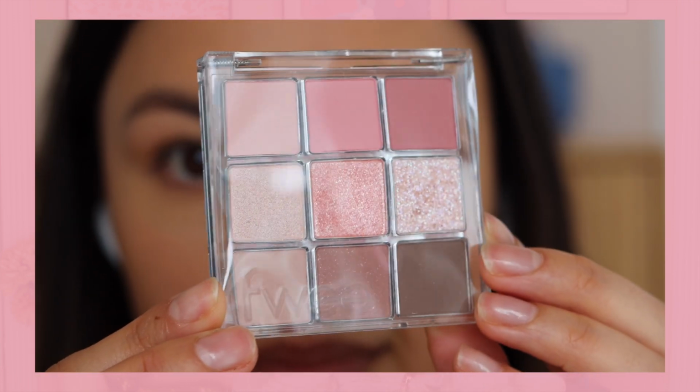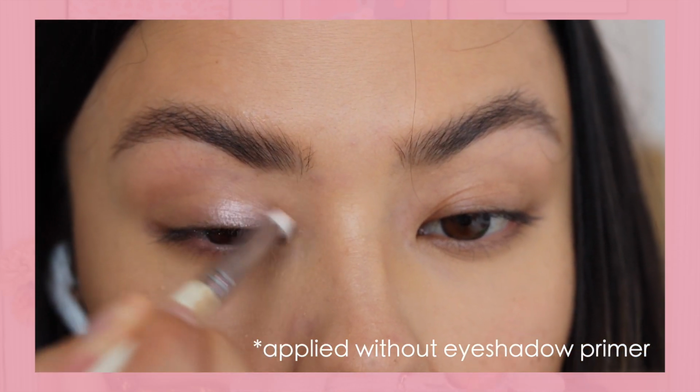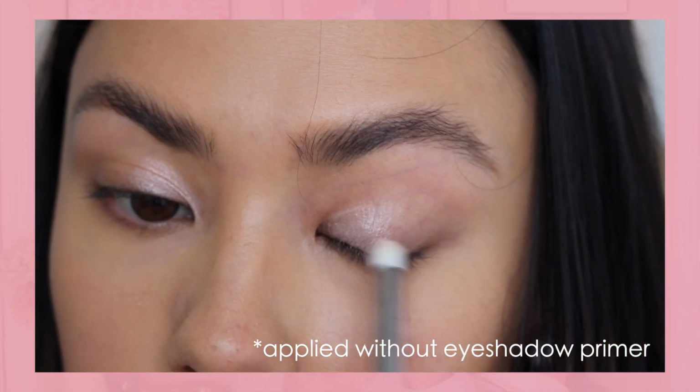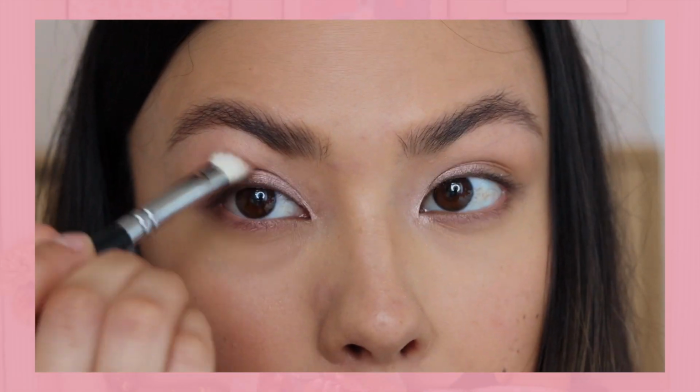I really appreciate the slim profile of this. It's very compact. However, for $25, because of that, I feel like these eyeshadow pans are quite small. If this were my one working eyeshadow palette in my makeup collection, I'd probably burn through this in a month or 2. As far as the shadows go themselves, I actually find that these are really nice.